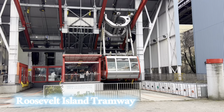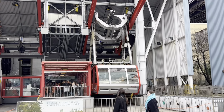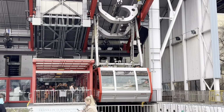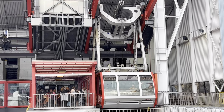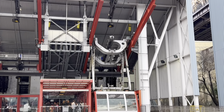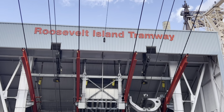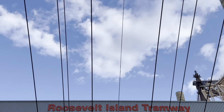The Roosevelt Island Tram is North America's first commuter aerial tramway, built in the 1970s before the F train started making a stop on the island. The tram provides a beautiful view of the Manhattan Upper East Side and the East River. Even though it's not operated by the MTA, it conveniently takes MetroCard.